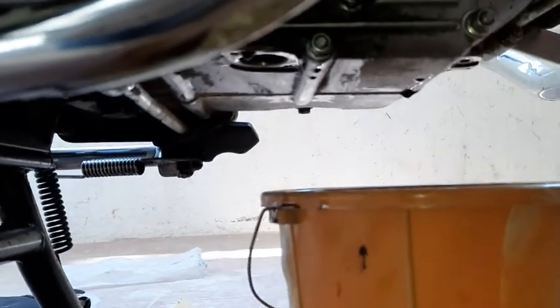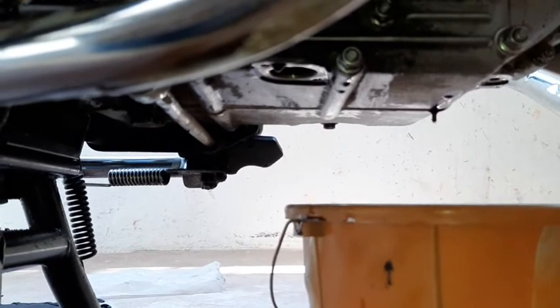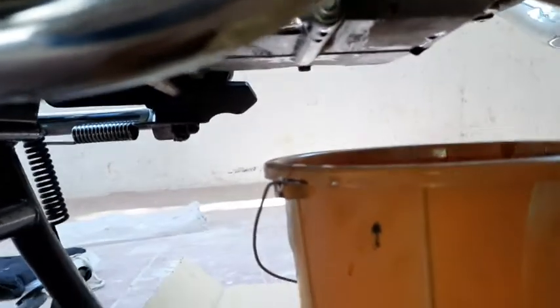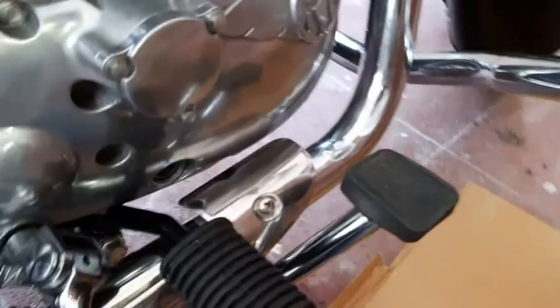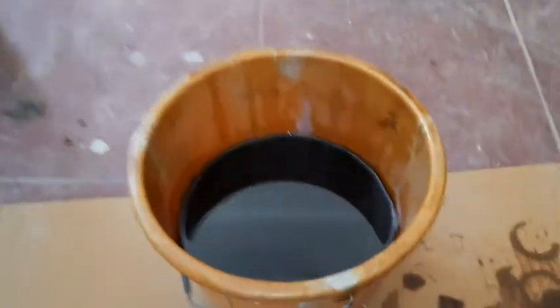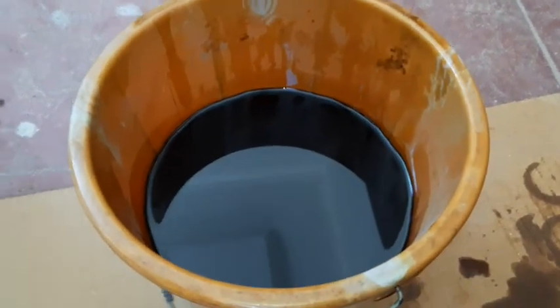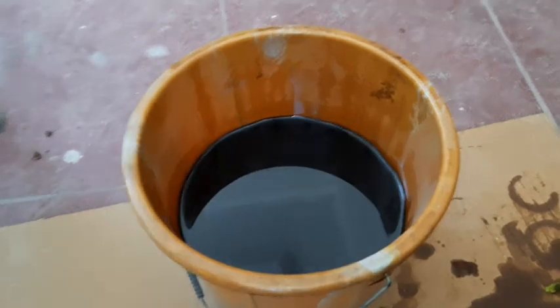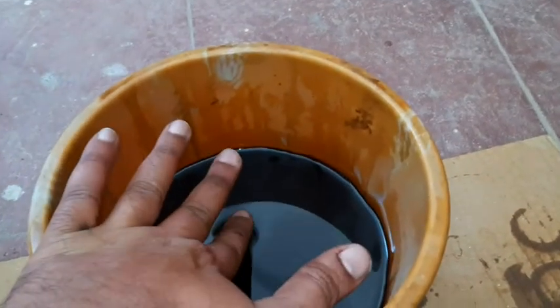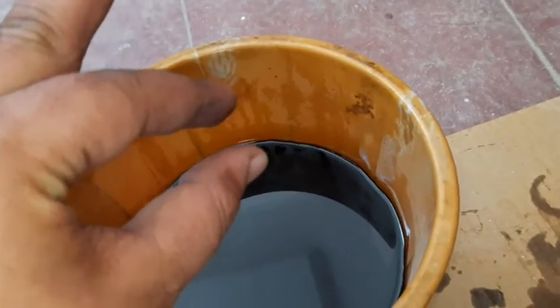Now, since the draining is complete and I have tilted the bike as well, I'm gonna put back the nuts and bolts and we'll do the filling of new oil. A few moments later. So I've filled in the new oil, and this is the old oil. It's not 2.5 liters, it is less than 2.5 liters, and the thickness is all neutralized. You can see it's not thick. It has to be sticky, but it's not.